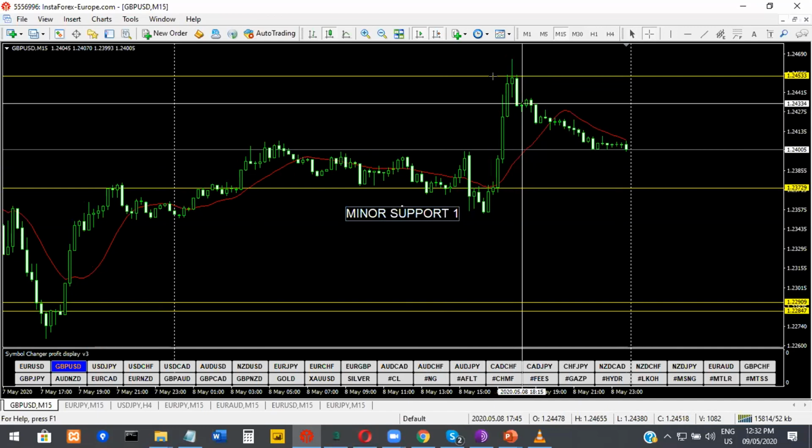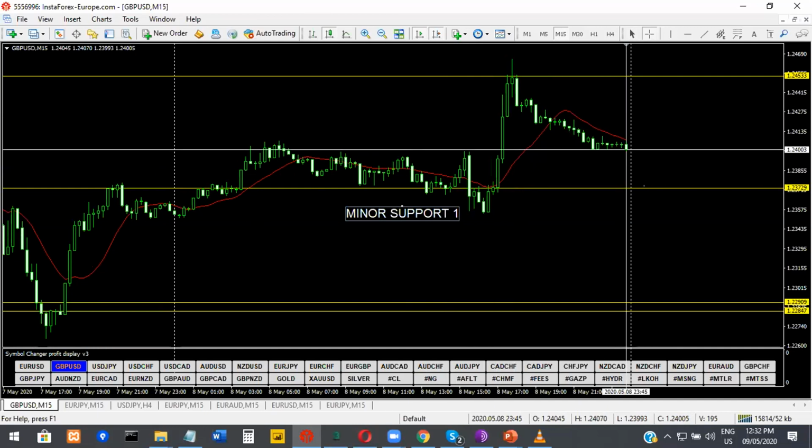So we can tell that by Monday, look at this, price will make a move down before you can expect to buy. I think this should happen. As a matter of fact, there's every tendency to drop down before you start buying. It is very possible.